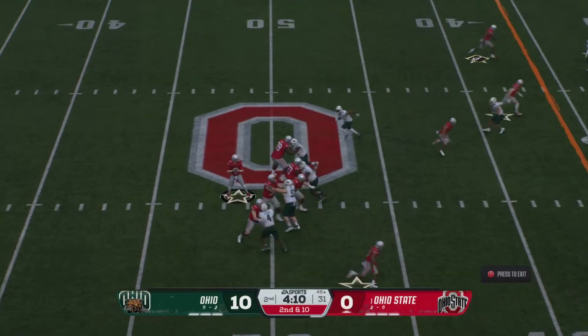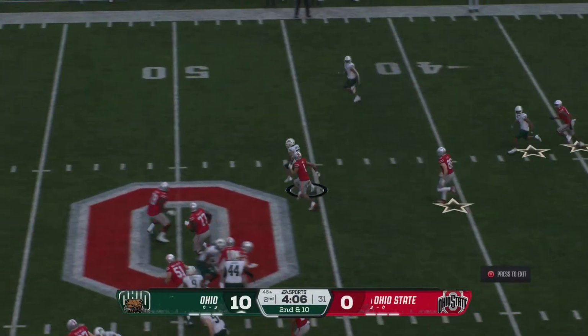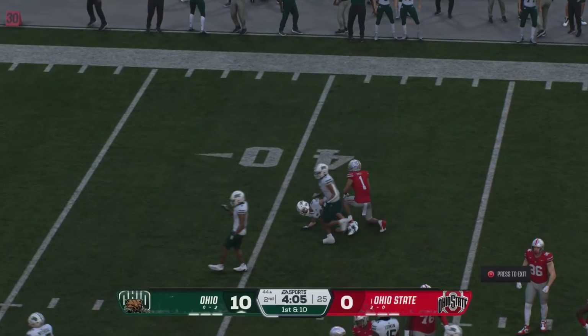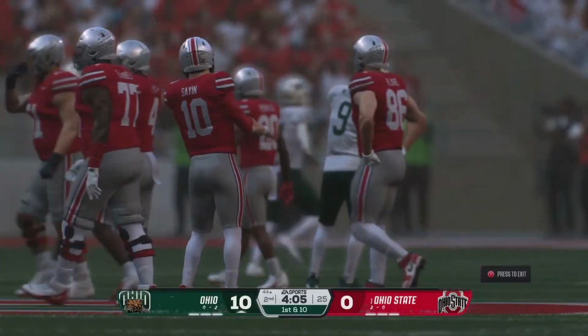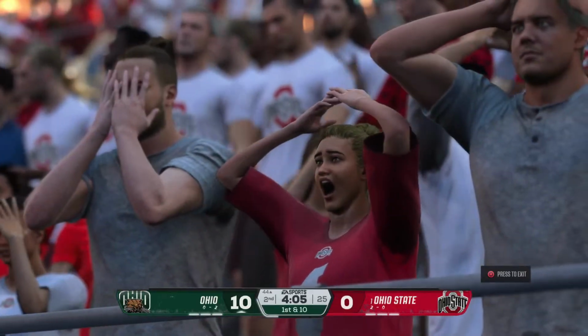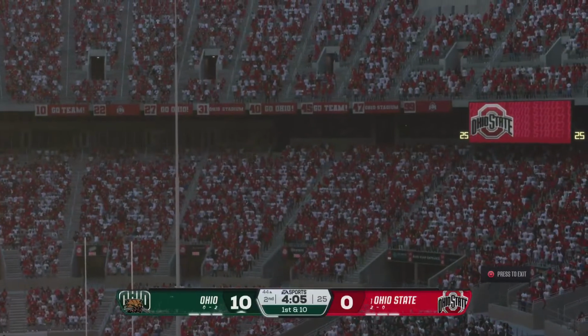To the air. It's Sayin. Picked off, and they ruin an early drive with the turnover. A dangerous cover man and a dangerous return man after the pick as he gets it all the way to the 44-yard line. And this is obviously not a great start for this quarterback here. 2 interceptions already in this game. He's got to do a much better job with his decision-making.